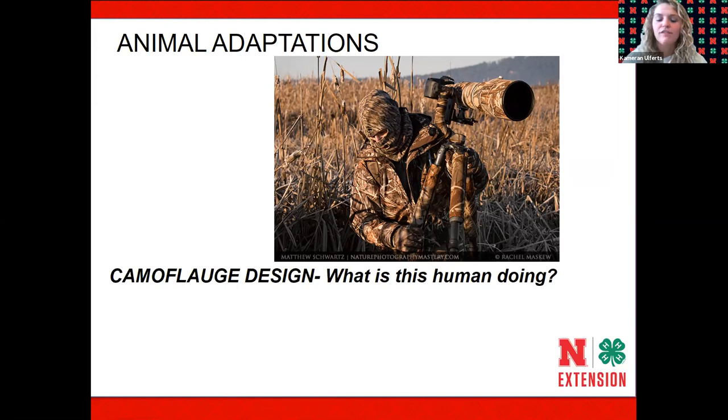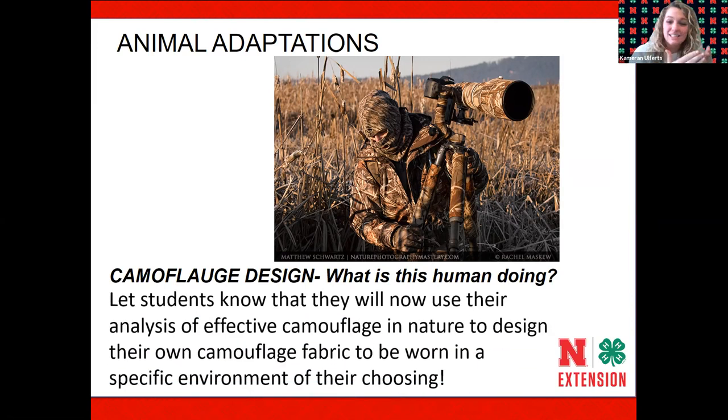Yes, photography, taking photos of animals in nature. Really good guesses, really good thoughts when you look at this picture. And so we would talk to the youth and just say, you know, for wildlife photographers to get the best photos, like National Geographic, they are going to have to be camouflaged. And so that's why they're simulating this camouflage on everything. The hat, the face mask, the outfit, even the camera has camouflage.